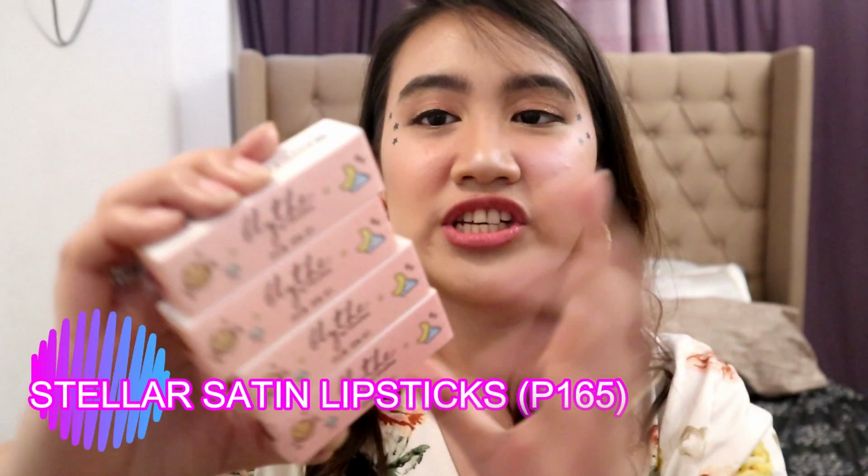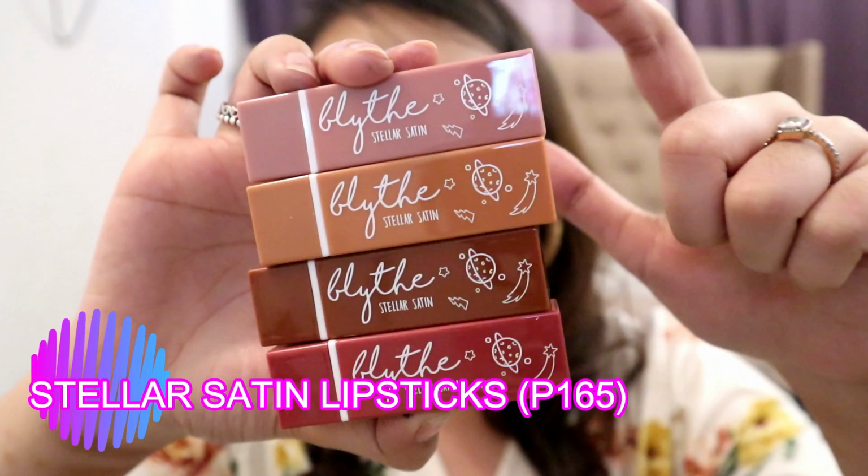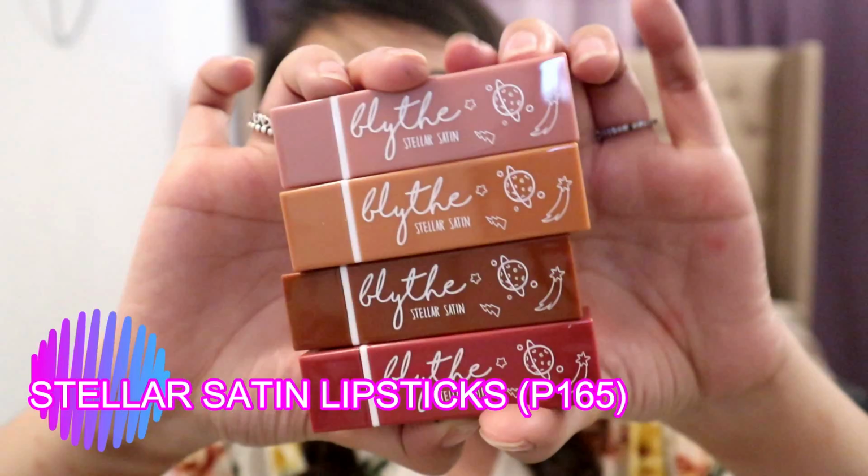Nice. So, next naman, let's proceed. So, for their lip products, they have three variants. First one is the Stellar Satin Lips. So this is the Stellar Satin Lips. It has four shades. So, here are the actual packaging. For the Stellar Satin Lips, we have Juliet, Phoebe, Titania, and Calypso. Isa swatch ko siya sa lips ko, guys, para makita nyo at makapili kayo kung ano ba yung shade na gusto nyo.